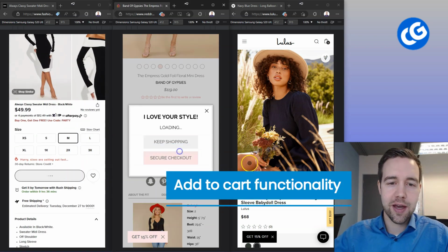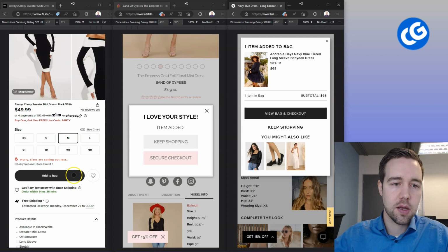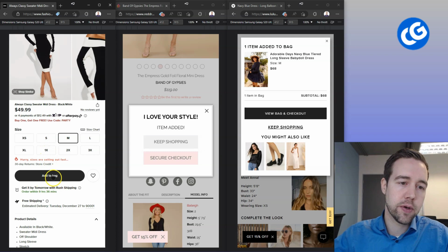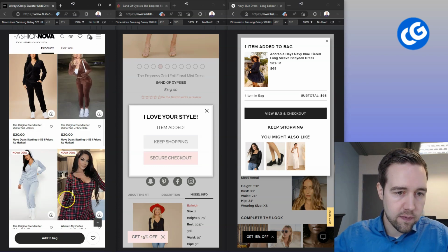Okay, let's do the add to bags for this, and we can see the different functionalities. So on Fashion Nova, basically there's only this little action here at the bottom that goes away really fast. That's questionable. They might have a little bit of a different functionality if there's a lot of products on the cart.